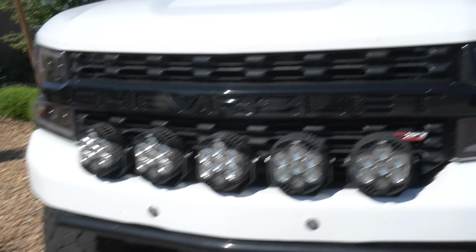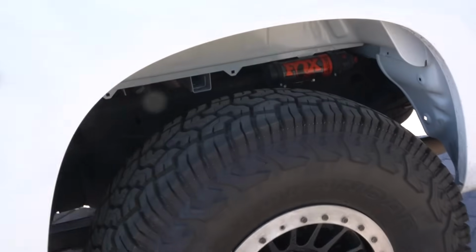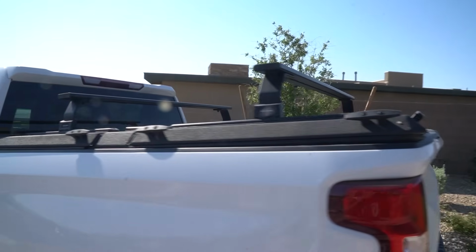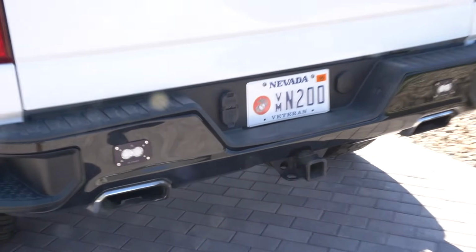Full lights, light bar, fog lights, skid plate, 37-inch tires, upper control arms, reservoir shocks front and rear by Fox. We got side steps, we got a Diamondback tonneau cover, front runner bars. We also have Borla exhaust.